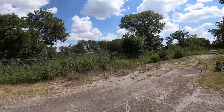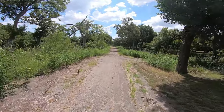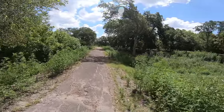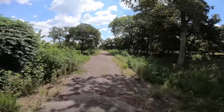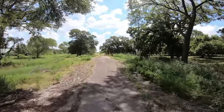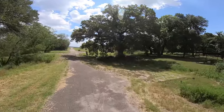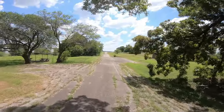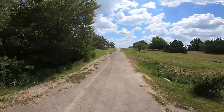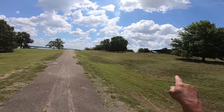So she said tornadoes, and I'm thinking all these trees got blown down in a tornado at some point, and they just don't have the resources to clear all the fallen trees out, and it floods. So pretty down here, all these pecan trees, oak trees. They have a large group pavilion right up on top of the hill.